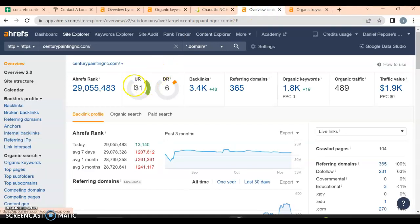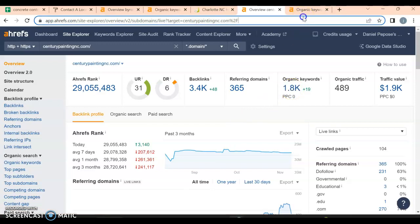So their domain strength is 31 and their trust is only 6. The reason is because, again, those backlinks, they have a lot of them and they have some referring, but again, not all of them are equal. They do have a lot of keywords. So let's take a look at those.